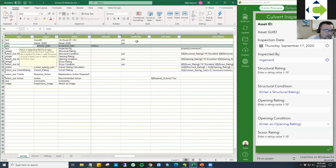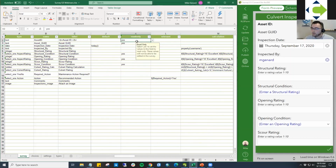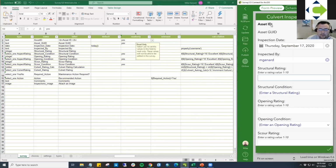Next, we've got read-only. So in the fields that I made read-only, this is going to mean that users cannot change inputs in these fields. So on the fields that I have as read-only, we're going to be able to see I cannot interact with these survey items. They're read-only. They cannot be edited or changed or inputted by end users.